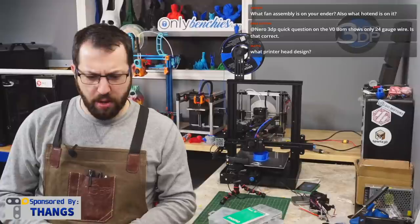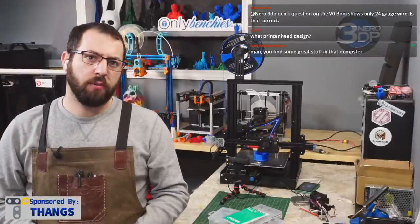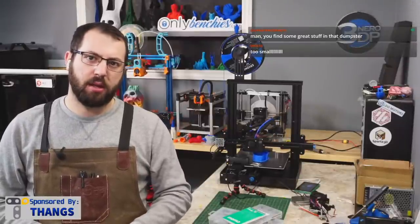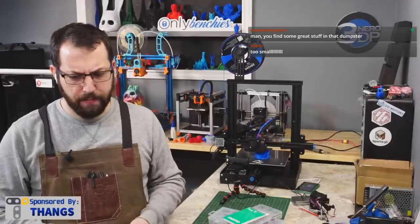Quick question on the V0 BOM, it shows 24 gauge. You should be using 20 gauge wire for your hot end heater, and then for the bed and mains, I like to use 16 gauge. But that's just me.